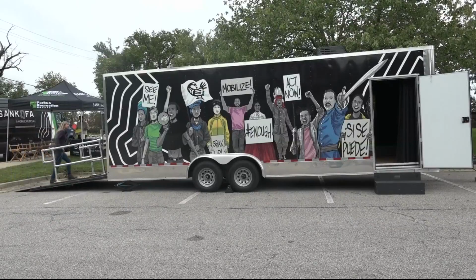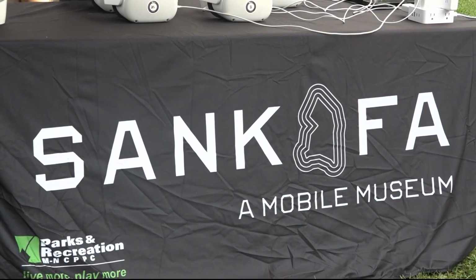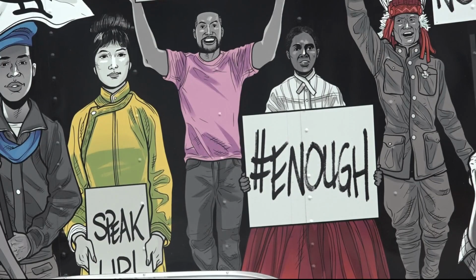Five years in the making, and now the Sankofa Mobile Museum is ready to roll around Prince George's County. Sankofa traces back to what we now know as the country of Ghana. It means to go back and fetch your history so that you can progress forward. Helping students understand the dynamic stories here in Prince George's County and throughout the broader DMV.